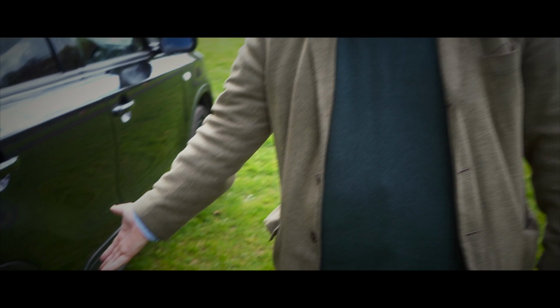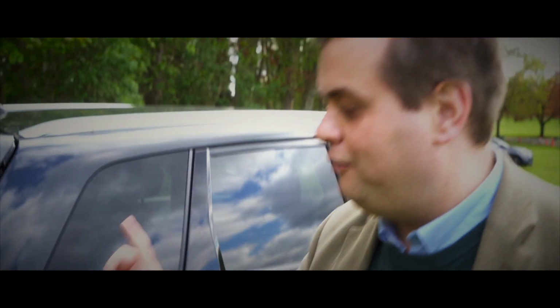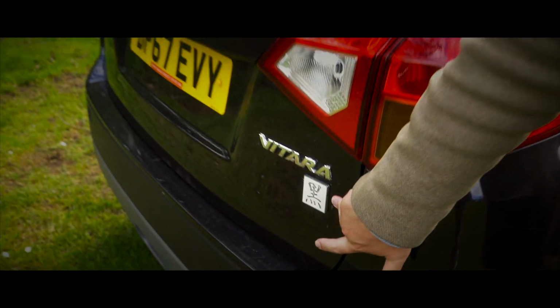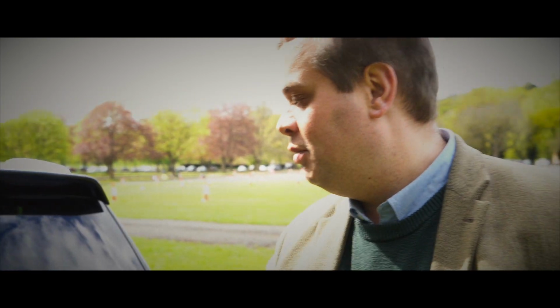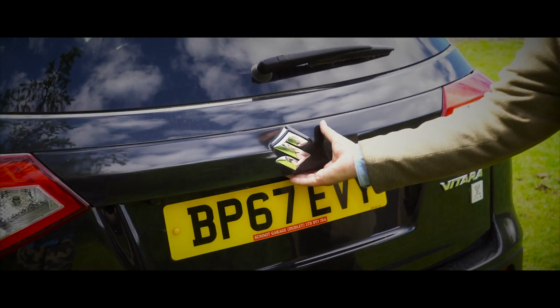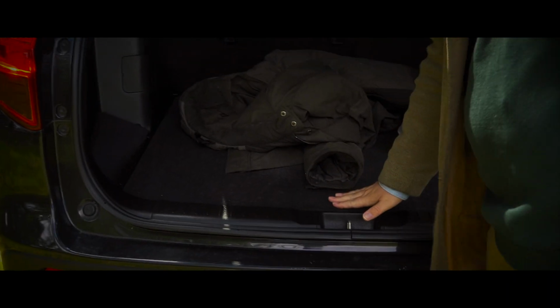Because this is the Kuro Special Edition, we can see things like the black alloy wheels that are 17 inches in size, got some good sidewall on there as well, and then there's a little Kuro badge just here. The doors and the tailgate on this car are really, really light. One of the things that Suzuki were very proud of when they brought this car out in 2015 was how light everything was. If you open this up, the space is about 375 litres. The boot floor is in its up position.